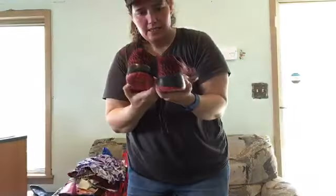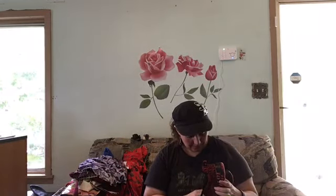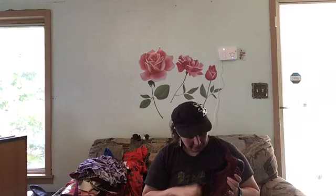Huh. It looks almost like maybe it's missing the insole. Maybe? Or maybe that's how it's supposed to be? I don't know. I paid $4 for them. I'm gonna have to figure that out, because I also don't see the little Nike label inside that tells you the size and where it's made, so I can verify authenticity.